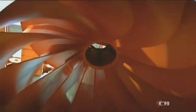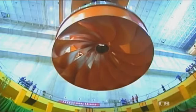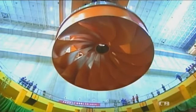Each one of these generators cost about $50 million, to give you an idea of the scale of this project. Debden Dam had 1 generator. Three Gorges has 32. Together they produce 5 million times more power than Debden.